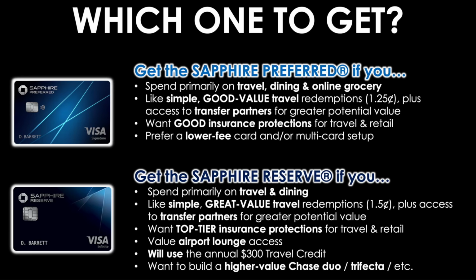Having covered all that, and if I'm still guessing correctly, I bet you still have a few more questions. Like, for example, which card should I get between these two? Well, here's a few helpful bullet points for the Preferred versus the Reserve. Again, pause this, I won't read them all to you, but as you're going through your thought process to feel like, all right, where do I spend? What do I value? What types of things will help me travel more conveniently or efficiently? These are the types of things that you want to keep in mind. So read these over and see which one resonates with you best.